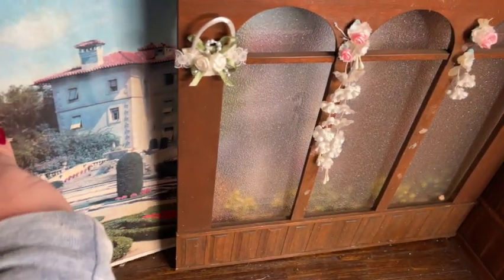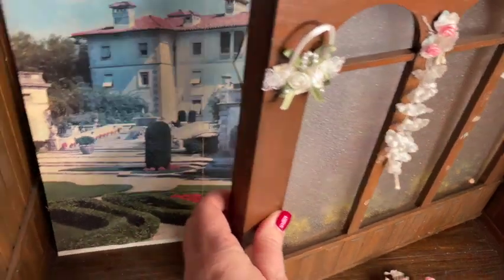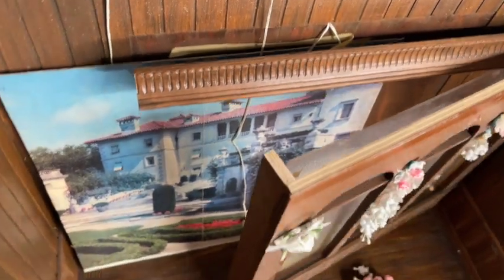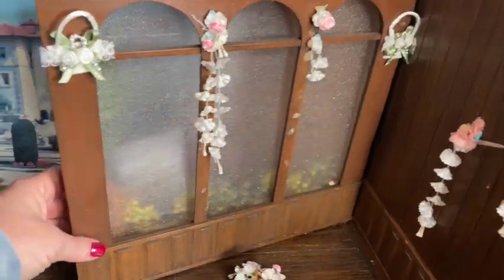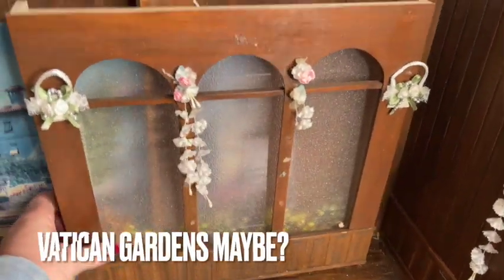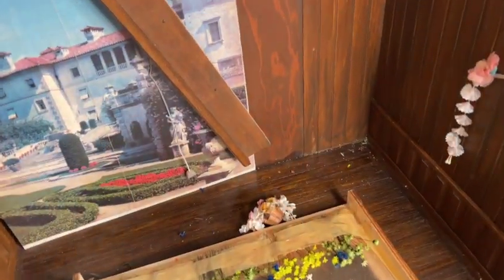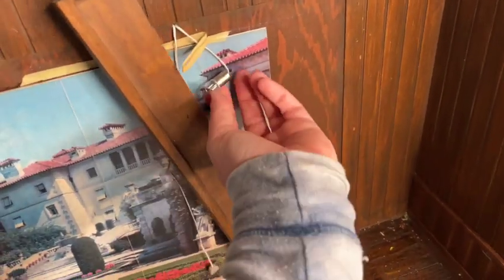This is a faux window here that they have created, and you can kind of see the lighting here, but also this photograph that they've placed in the back. I'm not sure what that is, if that is an Italian villa or something that kind of looks like it. And then that is a plexi piece inside there, that window. On the back, they've taped some dried floral, it just really needs to be cleaned. So I'll definitely see if we can get this lit.